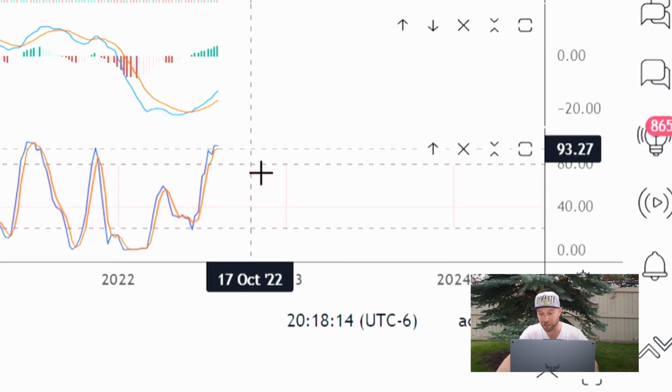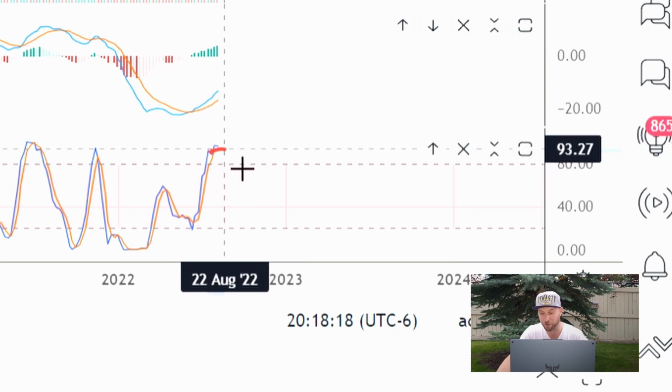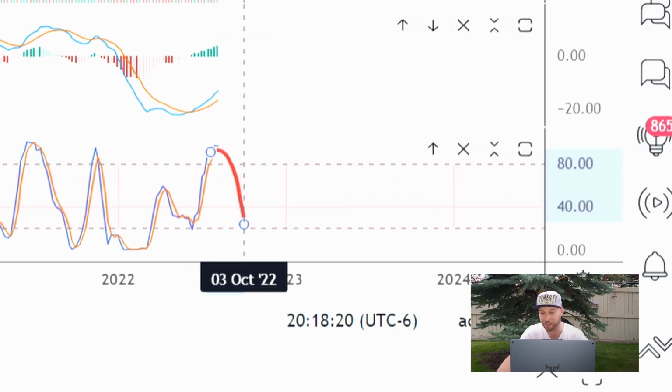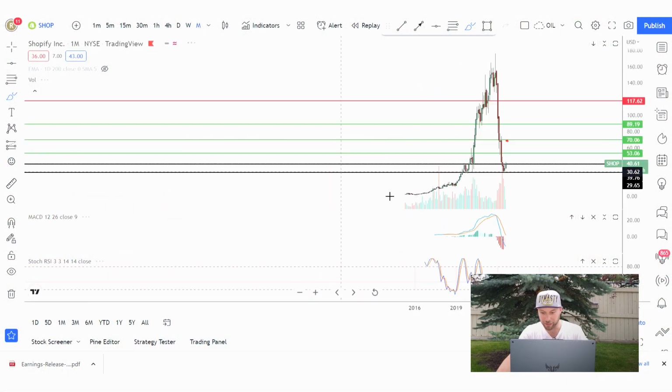Now our stochastic RSI does look a little bit overextended here, so I'll look for a little bit of a pullback here, possibly back down to $30, which would be awesome because that's where I'd be loading up again, which I mentioned probably already like 4 or 5 times in this video alone. So hopefully if there's anything you take from this video, it's you buy at around $30 to $31. Hashtag not financial advice.